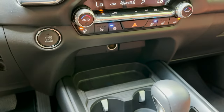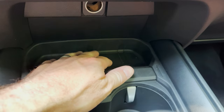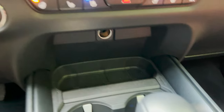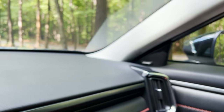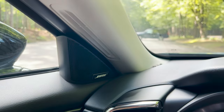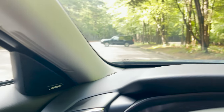And if I take this drink out, maybe you can see that we've got extra storage right here. I put my phone here. We've got a 12 volt circular port that you could use. The push button start right here. And then we have 12 Bose speakers. Right there, 12 speakers, really good sound system. Very easy to set up your tuning.